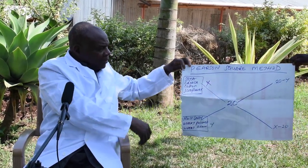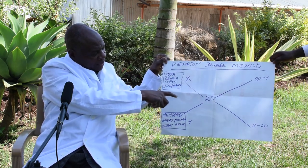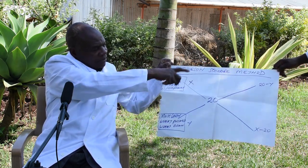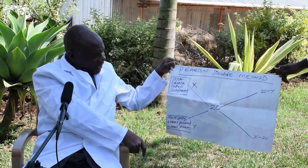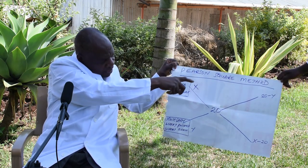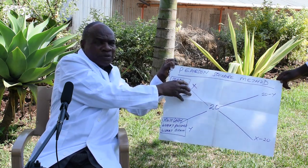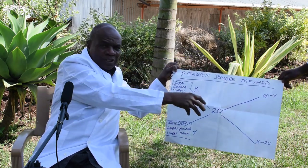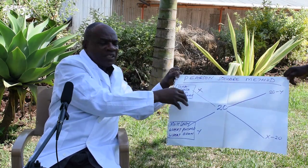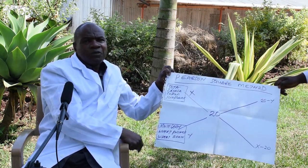Now to get the percentage, you subtract diagonally. Let's say this is X. X minus 20, you subtract, you get a figure down there, and then you subtract also diagonally from down here to the other end, right top, you get the figure there. Once you get the figures, you add the two. You add 20 minus Y plus that. That's the total. So to get how much of X you should put, it is the figure up over the total of the two, which gives you the percentage of the X product you want to add.